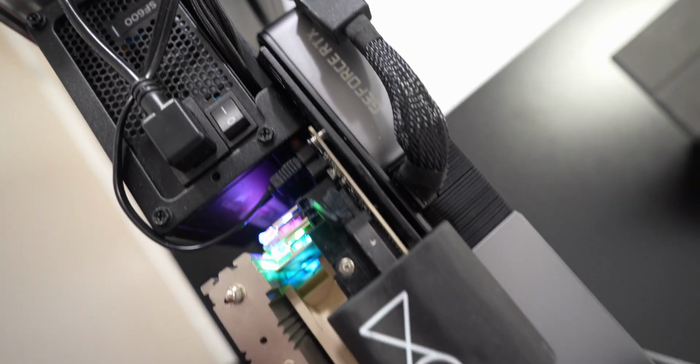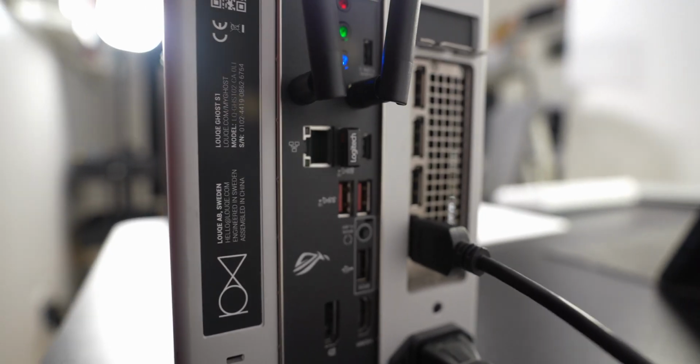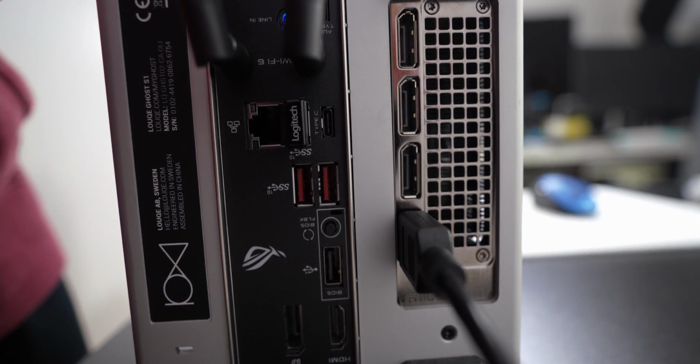For the motherboard, I'm using the Asus ROG Strix B550-I that Asus also provided. It's a great mini ITX motherboard that supports Ryzen 3000 and 5000 series CPUs. For storage, I'm using a SATA-based 128GB SSD just for the Windows OS. I just got a basic one. I don't need the fastest boot times.